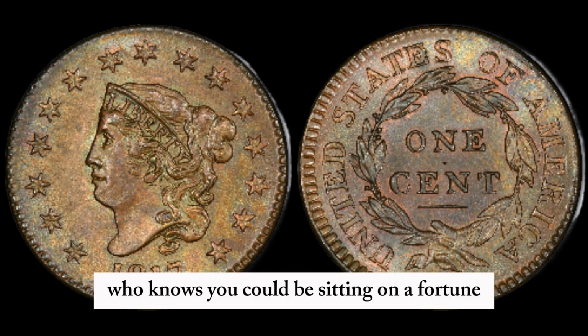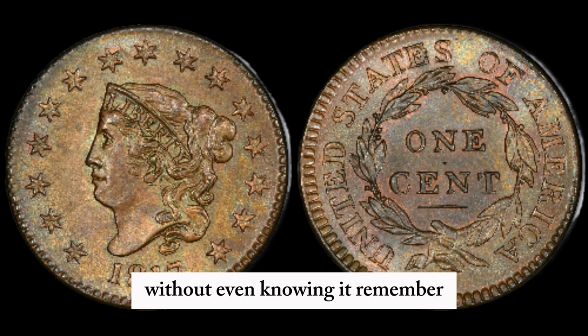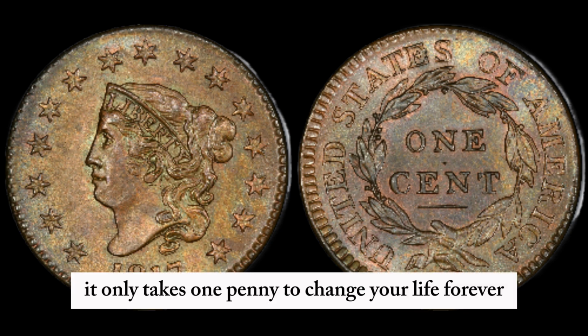Who knows, you could be sitting on a fortune without even knowing it. Remember, sometimes it only takes one penny to change your life forever.